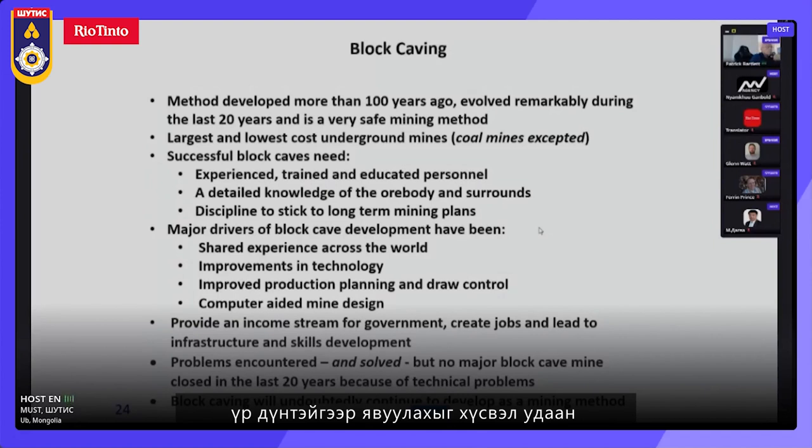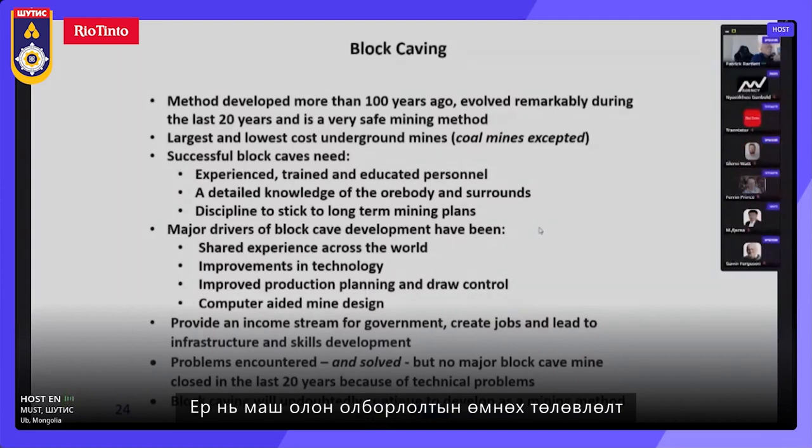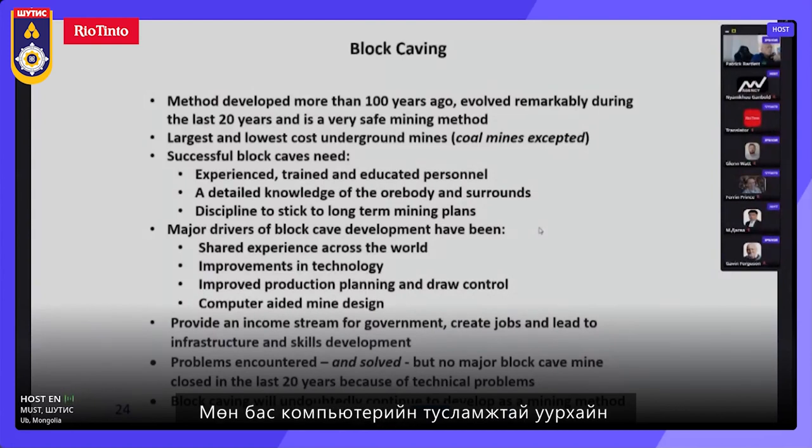You need the discipline as an operation to stick to your long-term plans. You can't increase and decrease the mining rates quickly and think that nothing's going to happen. It will have consequences. The major drivers of block cave development have been shared experiences across the world. Everybody talks to everybody else. Everybody knows what everybody else is doing. It's very free and easy. There have been good improvements in technology, all sorts of technology, and this has allowed improved production planning and draw control, and there's also computer-aided mine design.